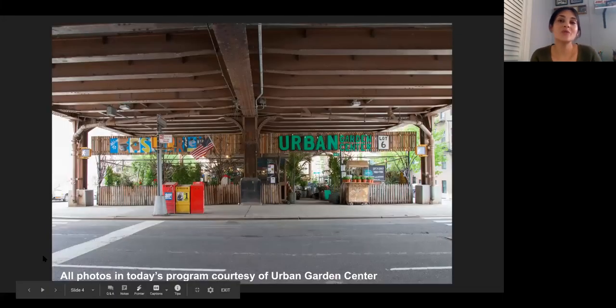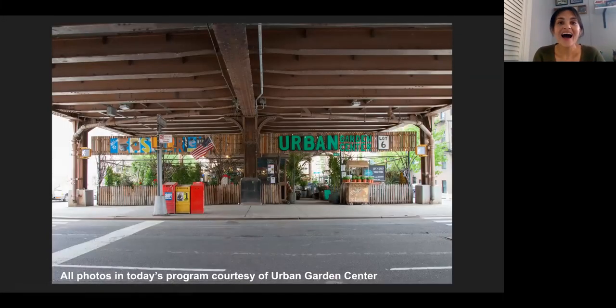So in just a few minutes, we're going to bring on Dimitri Gatanas. He is the owner and operator of the Urban Garden Center. This is a family-run organization that's been here for three generations in a couple of different locations in Upper Manhattan.